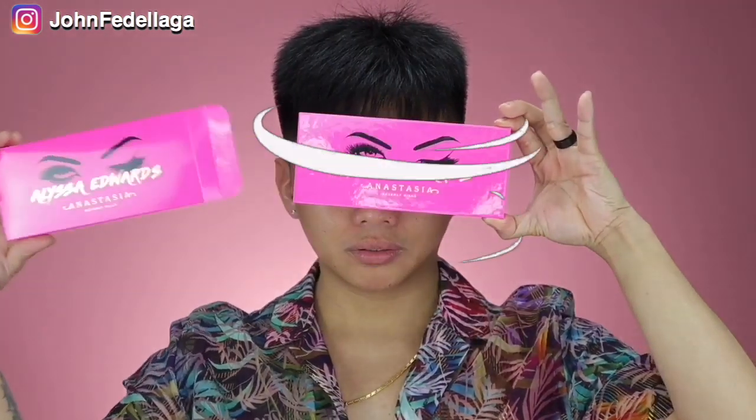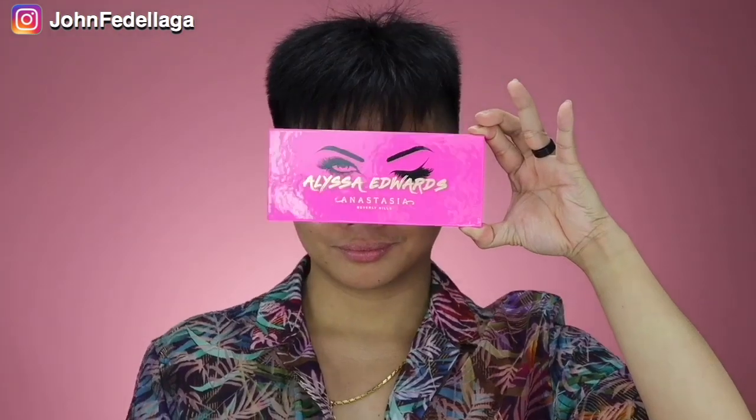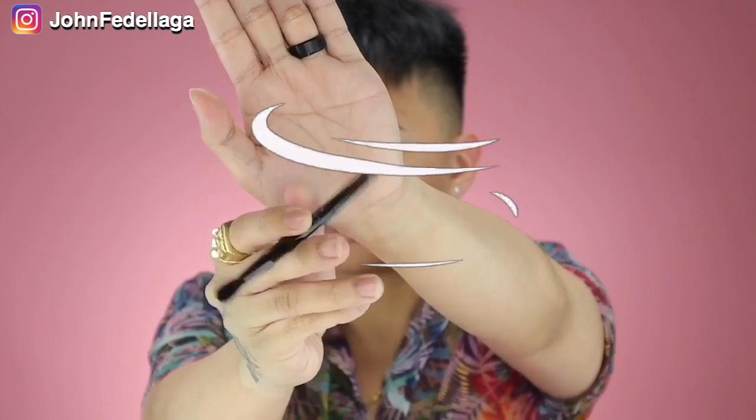Then it comes with this palette. Ayan! The box and the packaging is pretty much the same. Wala siyang pinagkaiba pag binuksan mo. And it's very pink. Typical na packaging ng Anastasia Beverly Hills. Nasa rectangle component. Of course, meron siyang brush dito. Now, tapos na ang ating unboxing.